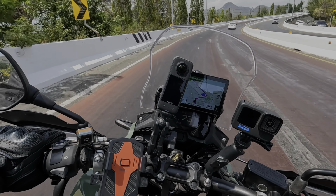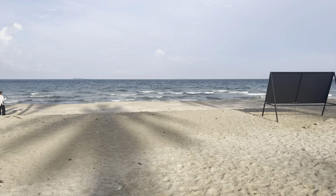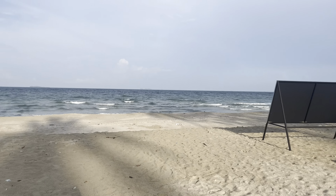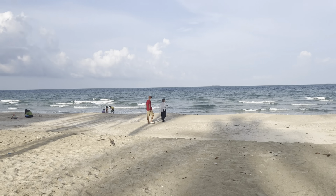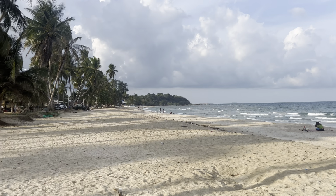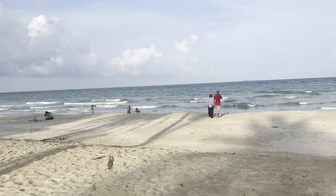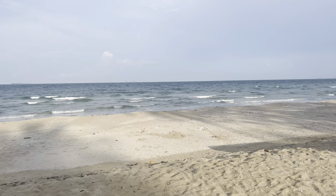Here you have them, guys. Look at this beautiful beach. I've never been here. This is the first time I come to Chumphon, really. Some people, not many people. The beach looks nice, looks pretty okay.